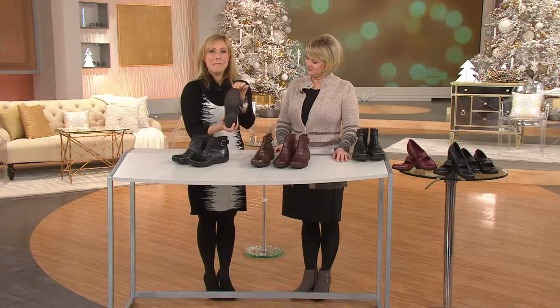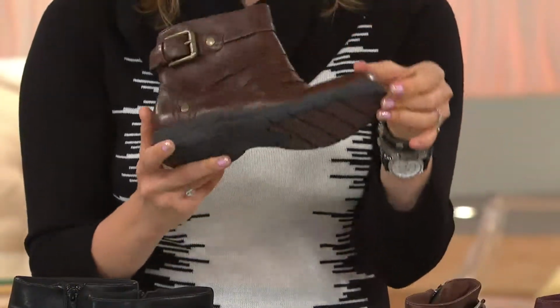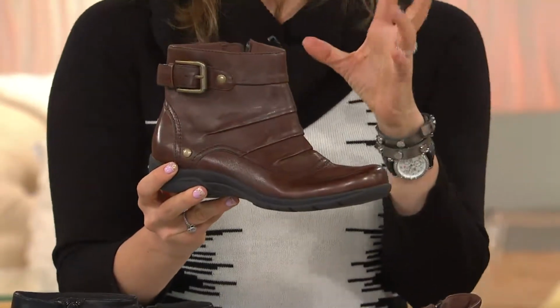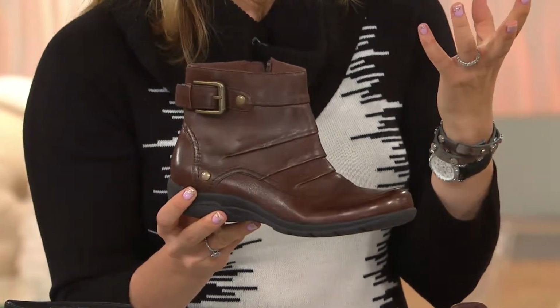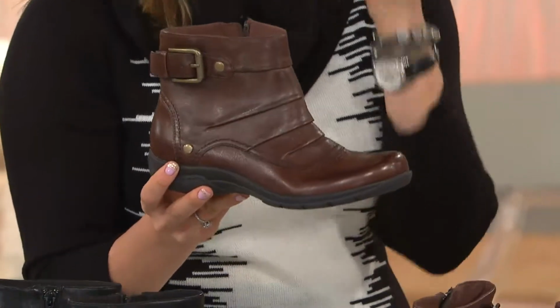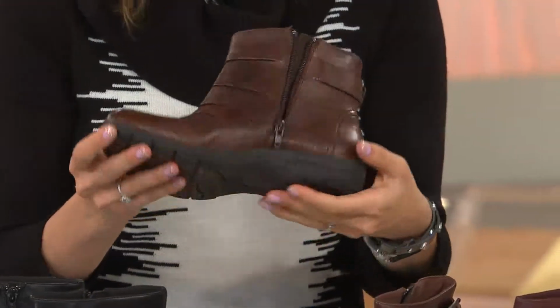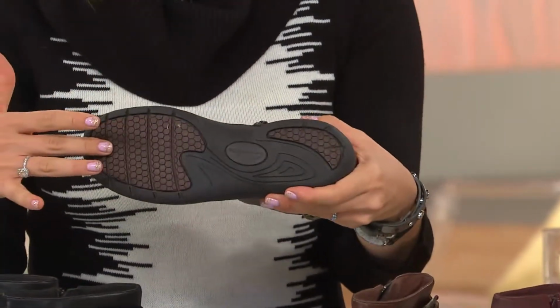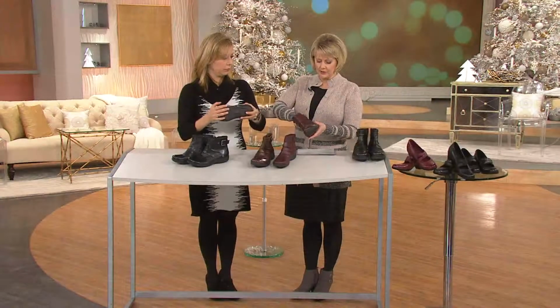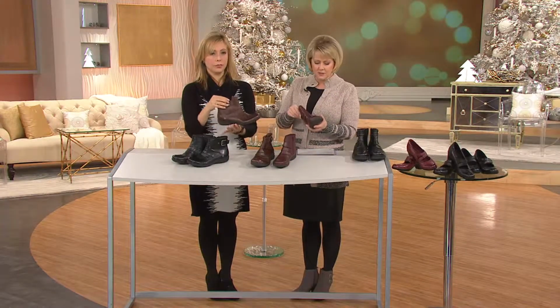Exactly. This has amazing flexibility. It's also our bendables line. So again, you're getting a great boot. I do want to point out, a lot of our shoes are very lightweight. This is not heavy, but it's a little sturdier. Yeah, there's a little bit more weight to it. Well, because you've got that whole rubber bottom, that's what's giving you the stability. But boy, I'll tell you what, that leather is super soft, beautiful.